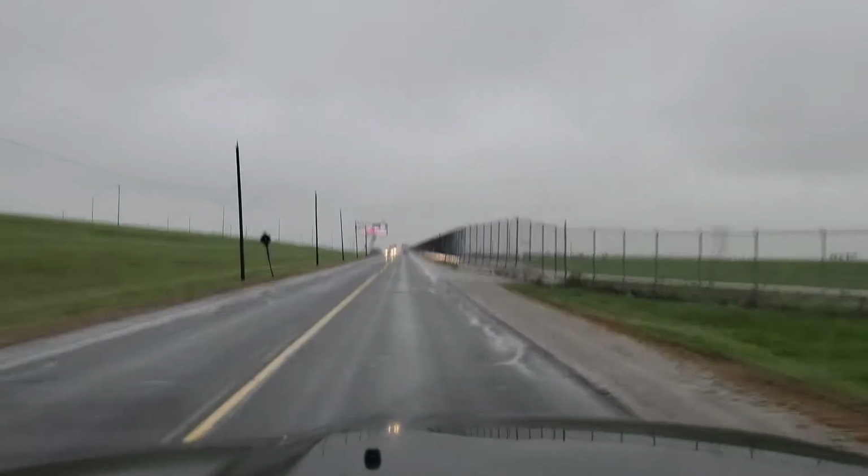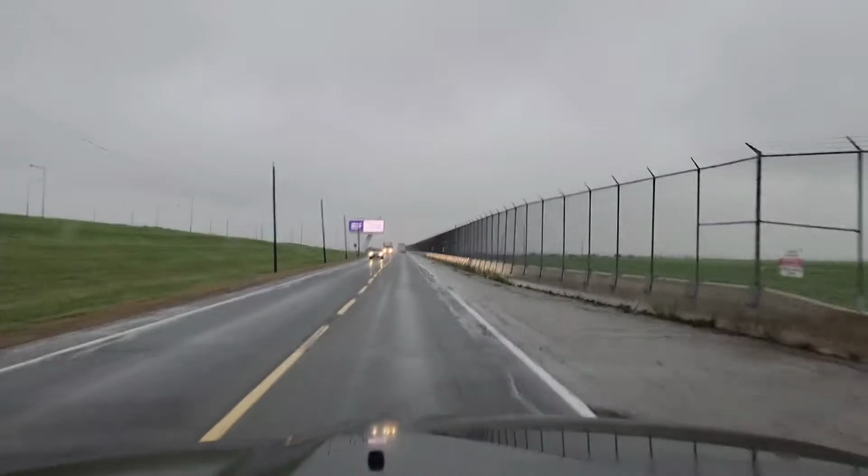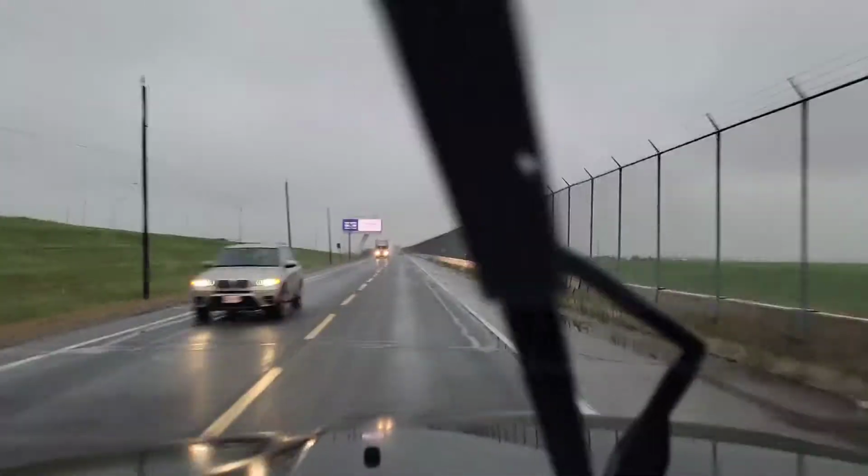Fog you see to the right, there's a lot of activity and stuff going on over there. You just can't see it.